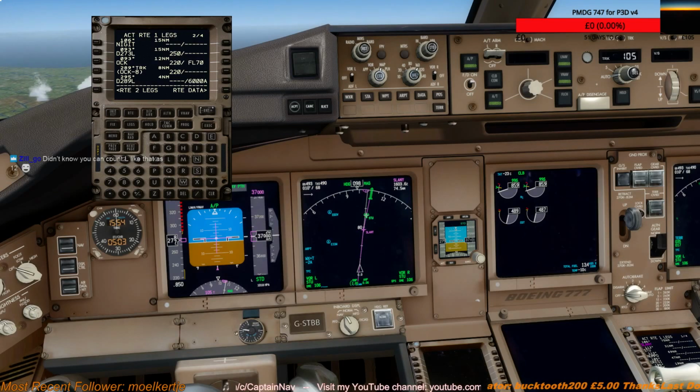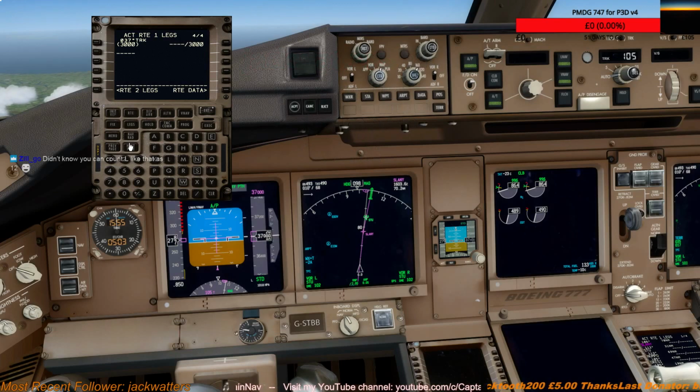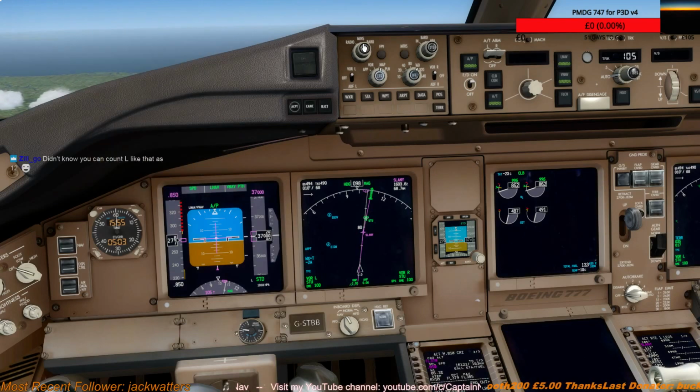From Ockham, once again we go via 8 DME here, still 220, 289 Lima, 6,000 feet here. Goodwood 35, what is that? Oh yeah, 35, and then to the CIFI, okay. And the missed approach, there's a left turn, 3,000 feet, that's it. Very nice. Minimums, it's 280 I think. So barrow minimums 280.